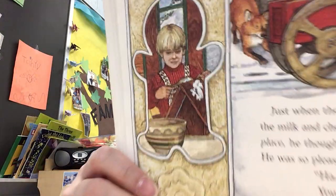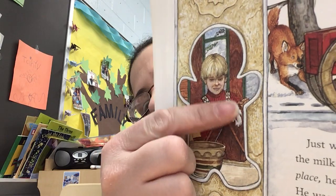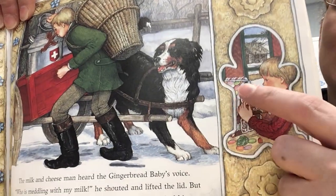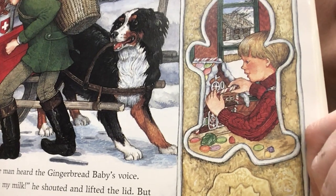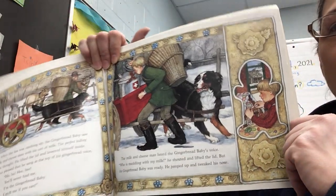Let's look at the sneak peek. Maddie is putting icing on top of the structure that he made here. And over here, he is decorating it with candy. What does it look like? Look closely. Right, it's a gingerbread house.